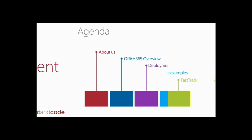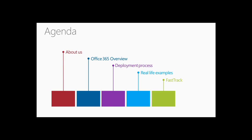So on the agenda today, I will quickly run through who Content and Code are. Then I will follow that with an Office 365 overview. So what is the Office 365 service and what does it actually include? I'll then talk about the deployment process and how this works in real life, together with some real life examples. Then I'll talk about the fast track promotion that Microsoft have on at the moment, and how it can get you started on your road to the Office 365 migration. And then I'll hand over to John, who will take you through some licensing slides.